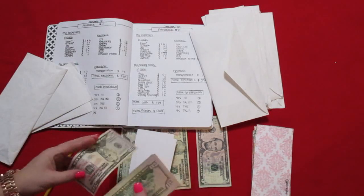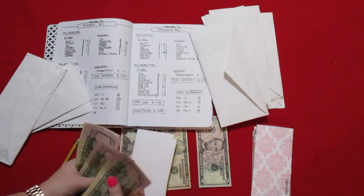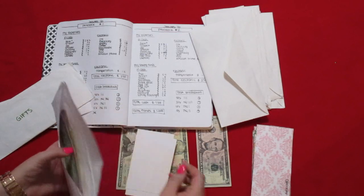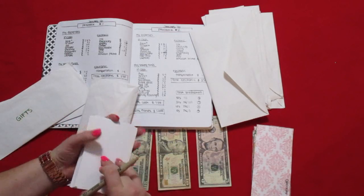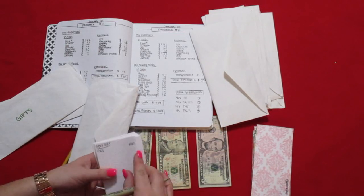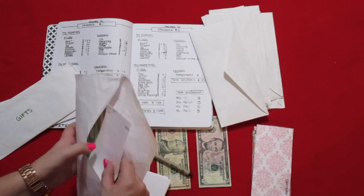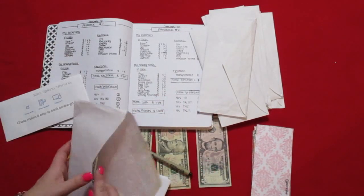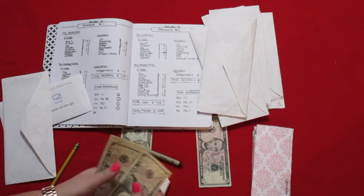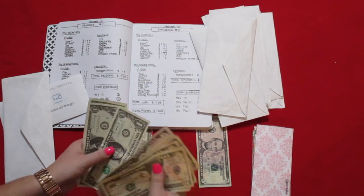New apartment, I know I need the 50. 51, 52, 53, 360, 361, 362. Gifts, I need 10. $10, $20, $30, $40, $50, $60, $70, $80, $85, $86, $87, $88.